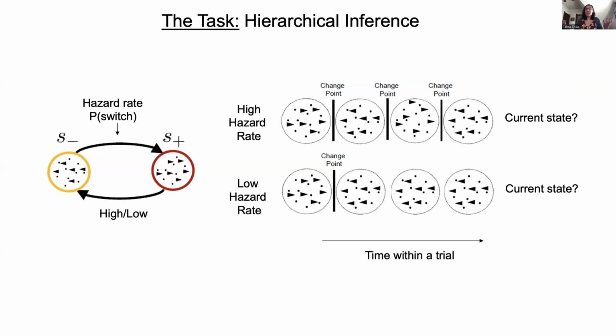If we go back to the idea of the weather, maybe if you live in the desert, it's probably a very low hazard rate that you're going to switch to rain, right? But if we live in a place like Colorado or Chicago, where the weather is much more variable, it's a high hazard rate. So why do we call this binary hazard? Well, in this case, we're just going to say there's a high or a low. Let's make it easy. We're not going to have lots of options. There's just two.